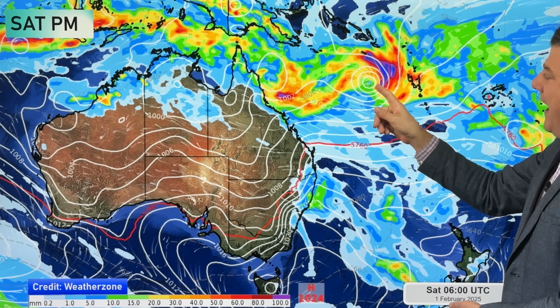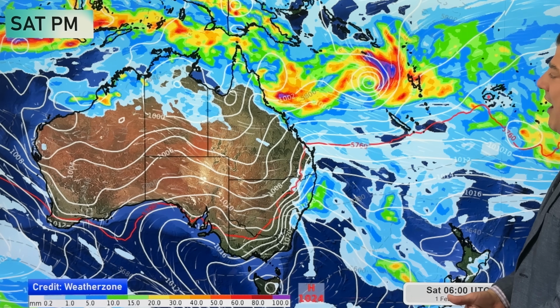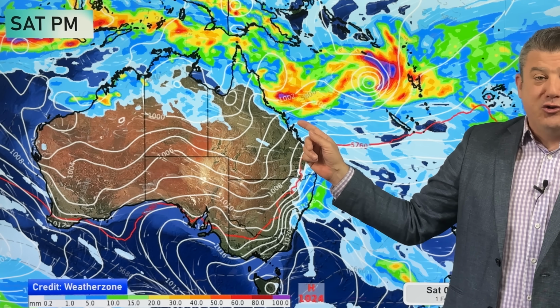But this one further out towards Vanuatu and New Caledonia may deepen further, and that's the one I think that's got the highest risk of forming into a tropical cyclone. So that is going to keep this wet weather carrying on for the coastal parts of Queensland.